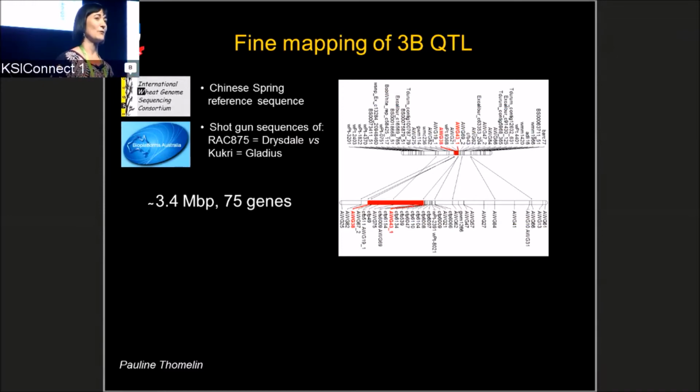So we were doing our work with the ongoing building up of genomic resources in wheat. And the resources that we usually use is the Chinese Spring reference sequence. And also we had a project in Australia where Bioplatforms Australia funded the shotgun sequencing of 16 varieties, most of them being Australian. It was a low coverage, but it enabled us, by comparing with the reference sequence, to actually identify many SNPs. And it became suddenly relatively easy to find new markers.